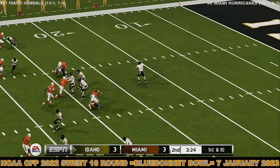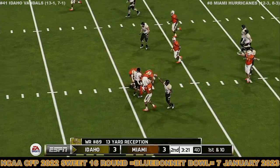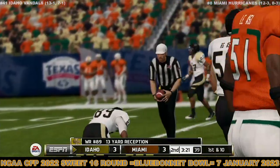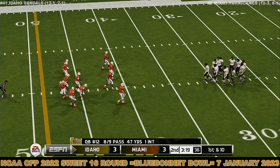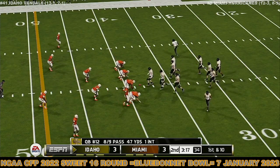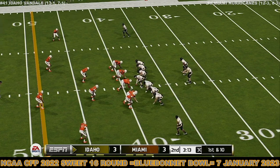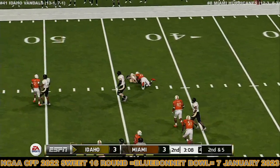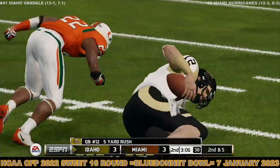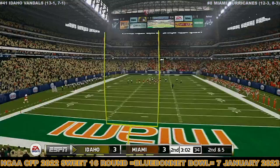Five wide. Quick throw out to the receiver. Brought down at the 38-yard line. From their own 38-yard line, it's first down. Here he goes. Runs outside for a nice gain. Gain of five on the play. That brings him second and five.